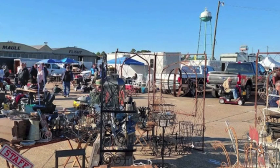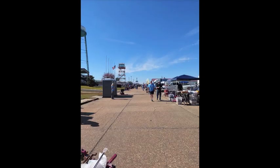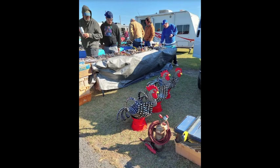Here are a few pictures from the show. The area is actually an airport that dates back to World War II. It's nice level ground, concrete, with some grassy areas.